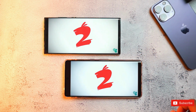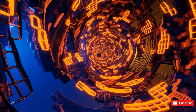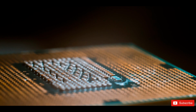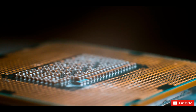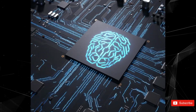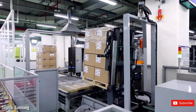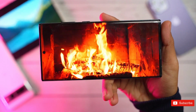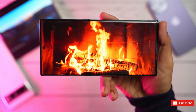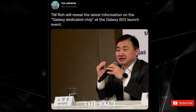Meanwhile, as we know, Samsung has reportedly secured an exclusive version of the Snapdragon 8 Gen 2 for the Galaxy S23 series, which runs its prime core at 3.36 instead of the usual 3.19 GHz. However, we have also heard that the Samsung MX division has formed a team to develop an in-house chipset. We may learn more about that on February 1 during the Galaxy Unpacked event for the S23 series unveiling. According to Ice Universe, TM Roh himself will reveal details about the new chip.